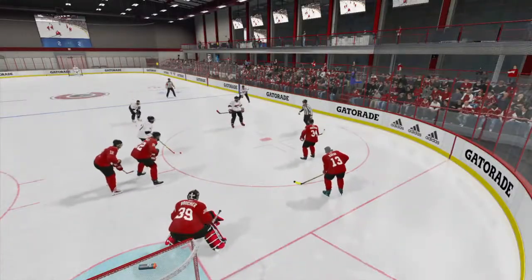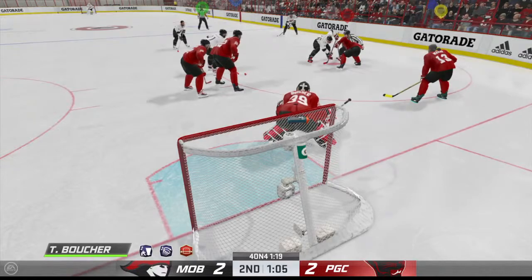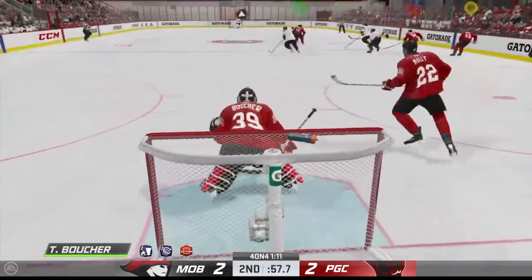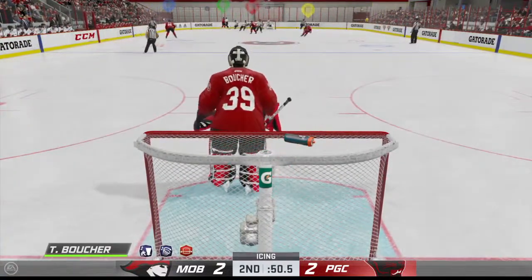Here in the late goings of the period, you can feel the energy in this crowd. It's a tie game. Second period nearly into its final minute here. Here's a race for the loose puck. And the linesman calls icing on the play.